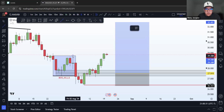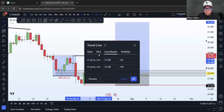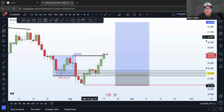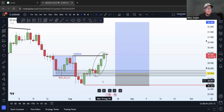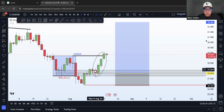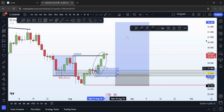Guys, change of character, right? Is this a bullish breakout to the upside? A breakout rally? Yes. So this last selling candle is my starting point for buys. My starting point for buys.